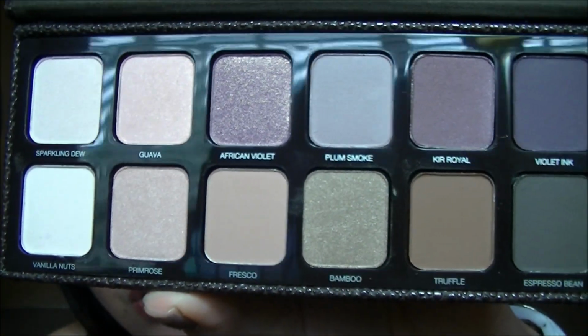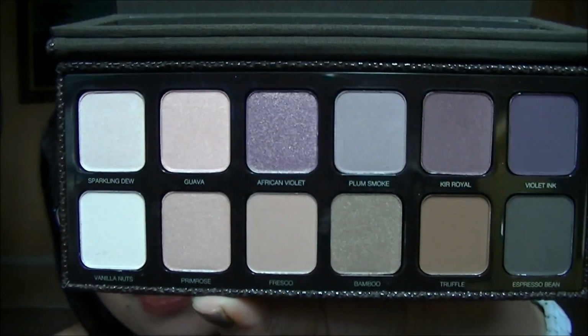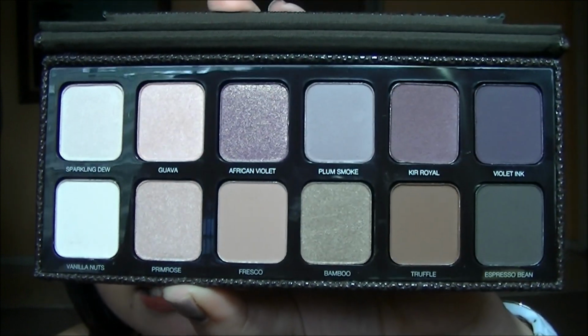So then from the bottom row right here, you have 4 shades that are matte. So you have Vanilla Nuts, which is again that kind of cream bone color, Fresco, which is a very soft brown. I'll bring it in closer in a little bit. Truffle, which is a richer brown, and then Espresso Bean, which is a brown leaning black. So 4 shades on the bottom row that are matte and 2 on the top that are matte. So you get 6 mattes and 6 shimmers. So very, very nice, evenly divided, which I really like that.